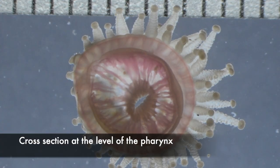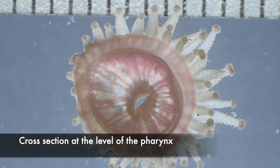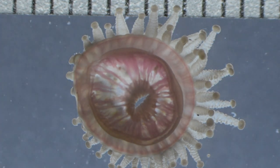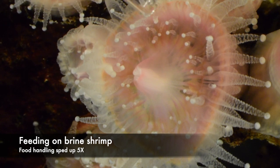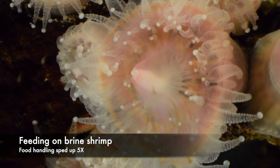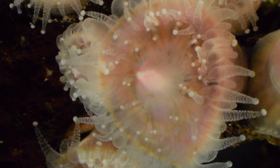Here's a cross-section of the column at the level of the pharynx. You can see pairs of complete septa alternating with pairs of incomplete septa. Here are a couple of examples of Corynactis getting food into the warm embrace of its septal filaments.